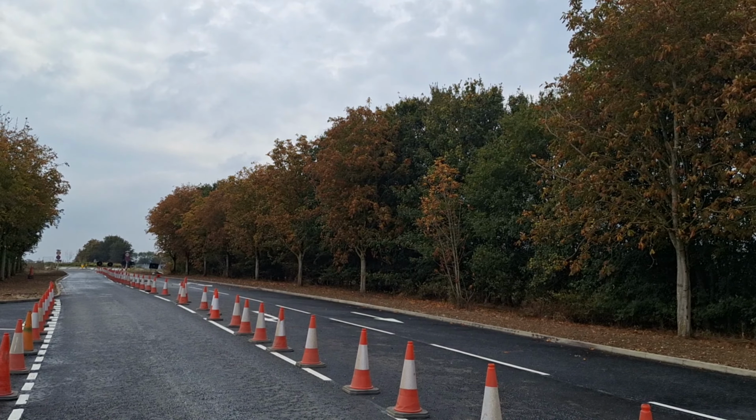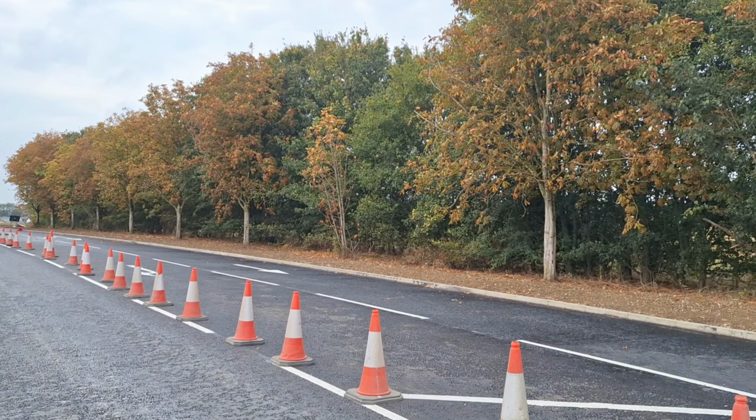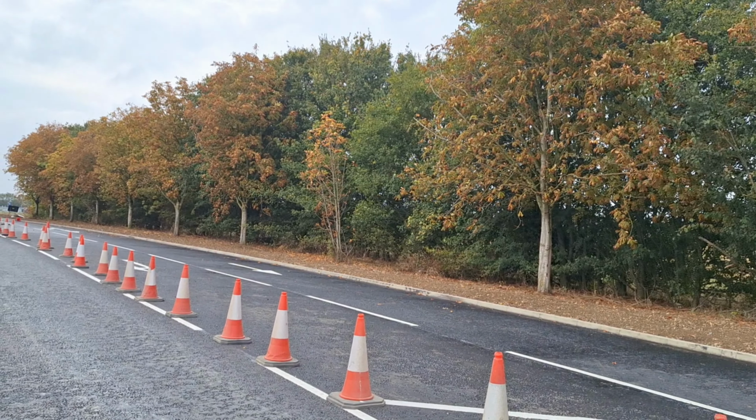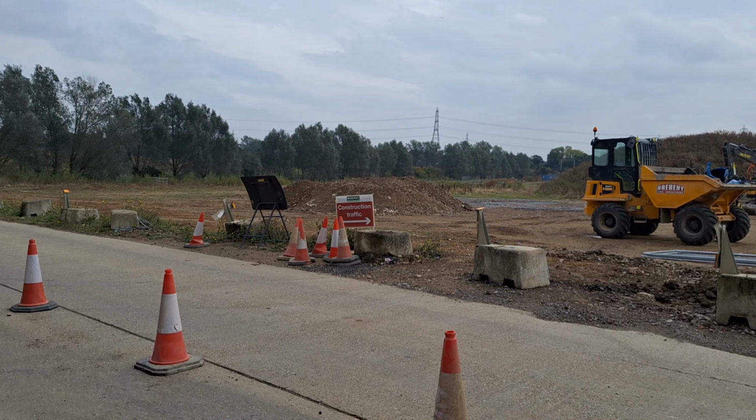As it's getting closer to the opening date, there's more and more bigger works going on at the station, including new roads, new car parks and new bus stations like the one going in next to the station now. So right in front of me now is the new Beaulieu Station Business Park. That's a lot of parks.